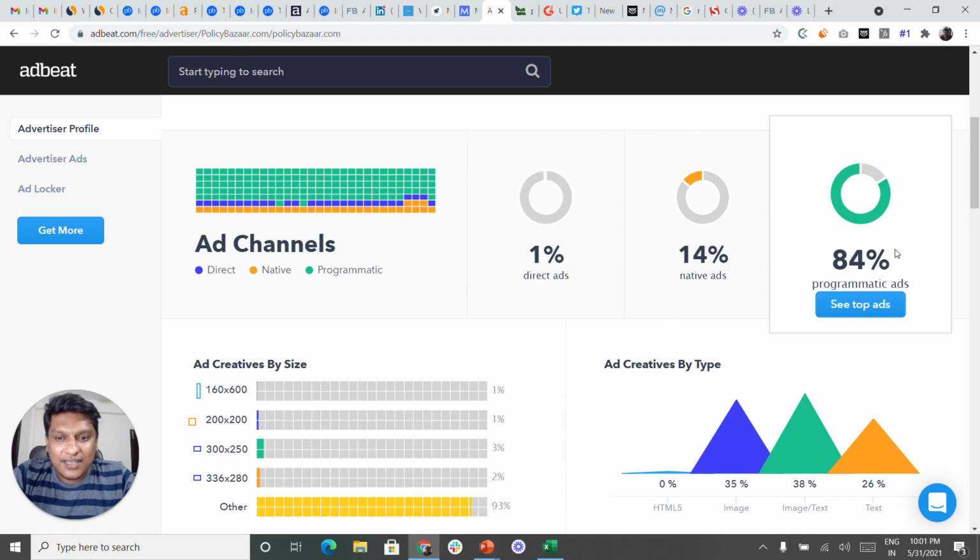84% programmatic ads, but programmatic doesn't mean something outside. Like I always told you, programmatic is a way of buying media. It's not a different channel. Okay. So for all you know, a lot of this traffic could have been just Google search, just Facebook traffic, or just Google display traffic.